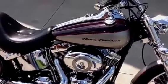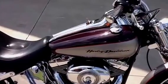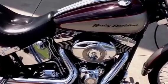This bike is in great shape for a low mileage bike. It only has 6,480 miles on the odometer. There's no dents, no chips in the paint. It's in great condition.